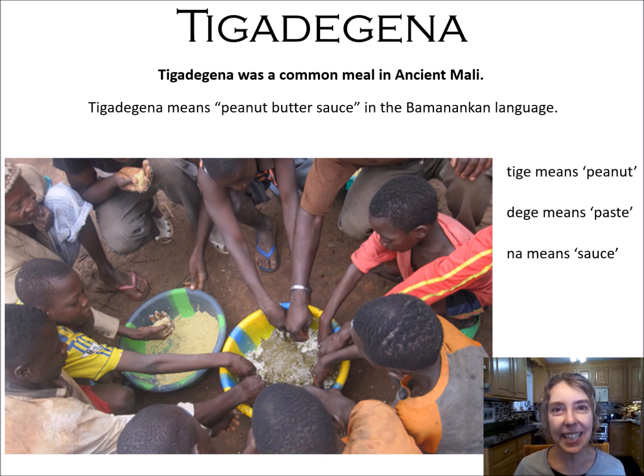So here's the wonderful dish that we're making. It's called tigadegena, and it's a peanut stew. And in the Bamanankan language, tiga means peanut, dege means paste, and na means sauce. And of course, we're using the sunflower seed butter today instead of the peanuts. And it's interesting too that when the enslaved people came across to America, they brought this stew with them, and their seeds, and it has morphed into Virginia peanut soup, which we may have tried.